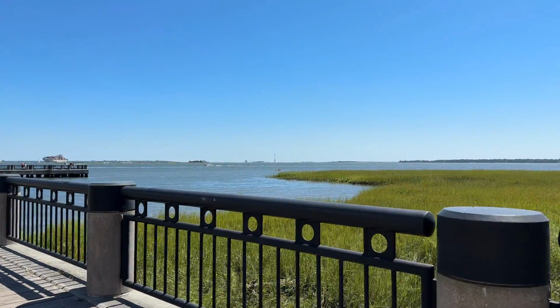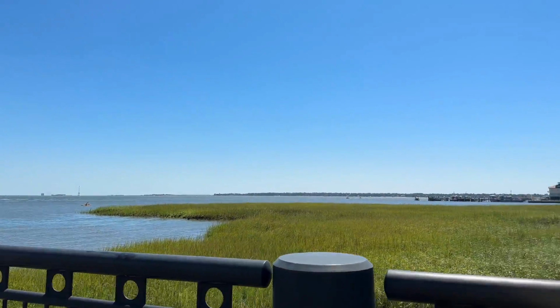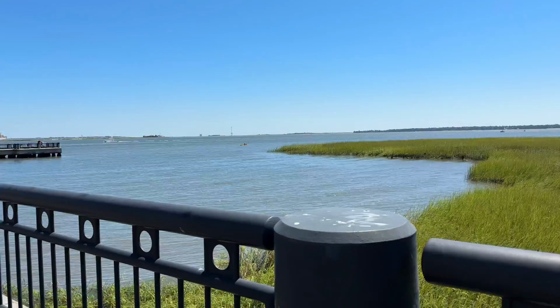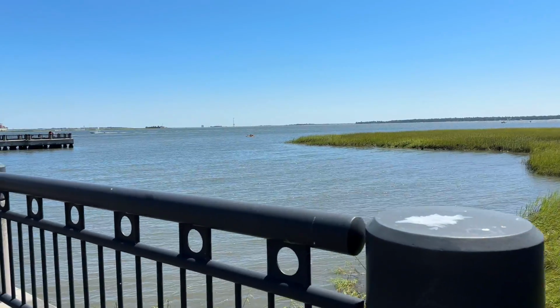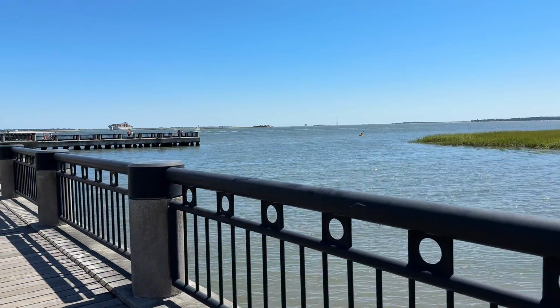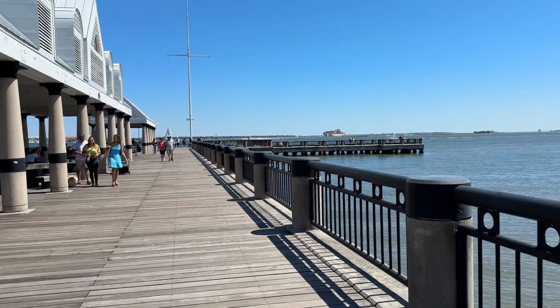This is where you'll also get the most amazing views of the Cooper River. You'll get to see the marshes, cruise liners in the water at the dock, people enjoying the day on speedboats, and large barges coming through with stacks and stacks of shipping containers.